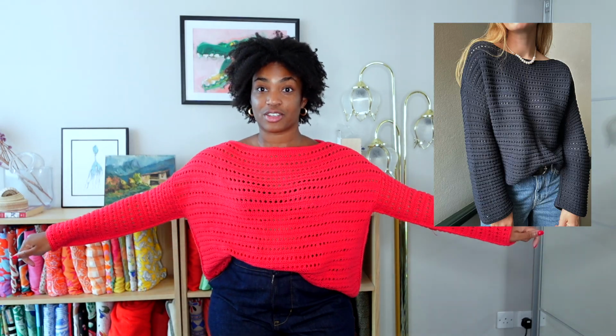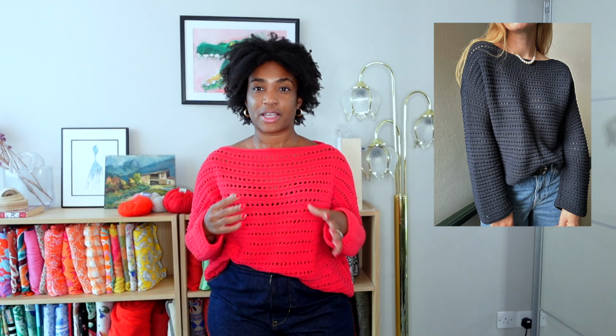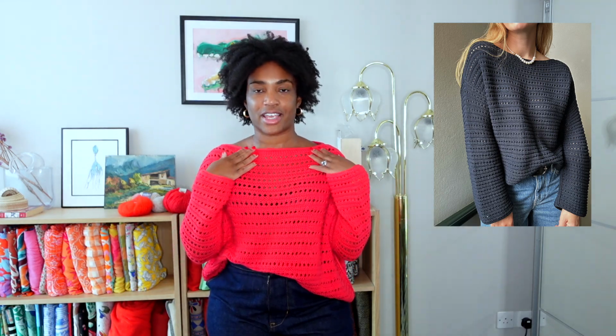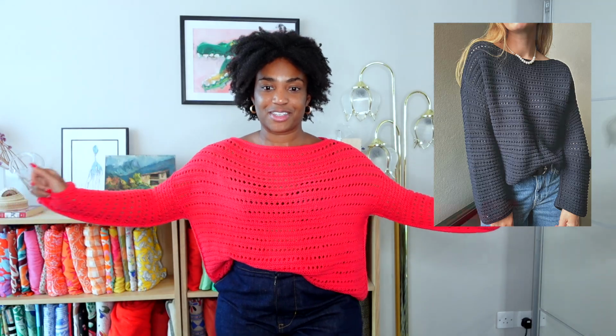So next up we have a slightly more autumnal transitional piece. This one is also from My Favourite Things Knitwear, and it's her blouse number 2. This one is a pretty simple long sleeve. It has a wide boat neckline, but what makes it so interesting, of course, is the lace pattern.